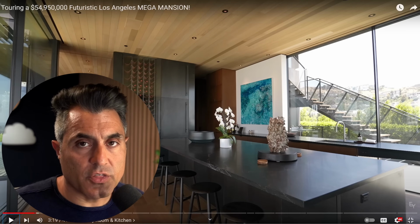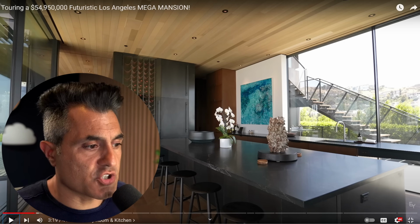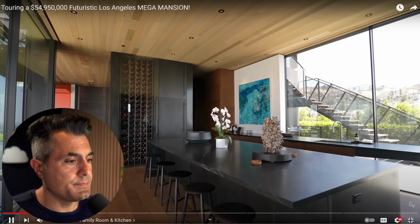Also with the kitchen, there's 3 flaws, major flaws. There's plenty more actually, but try to spot 3 flaws in the kitchen. I'm going to name them right away. Same hardwood floors off of the entry is also here.